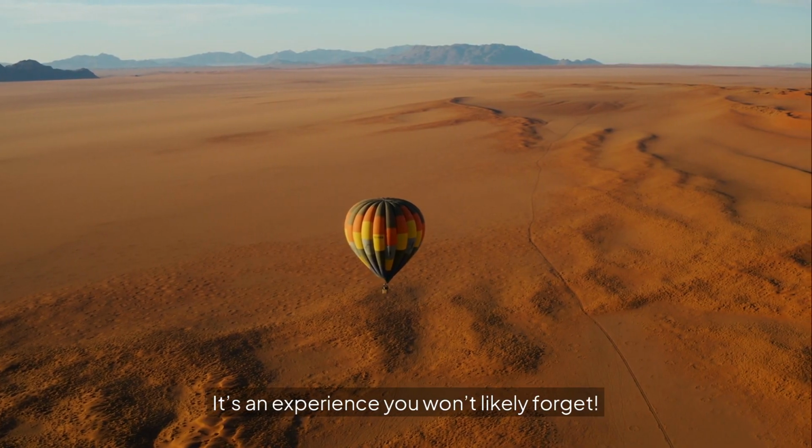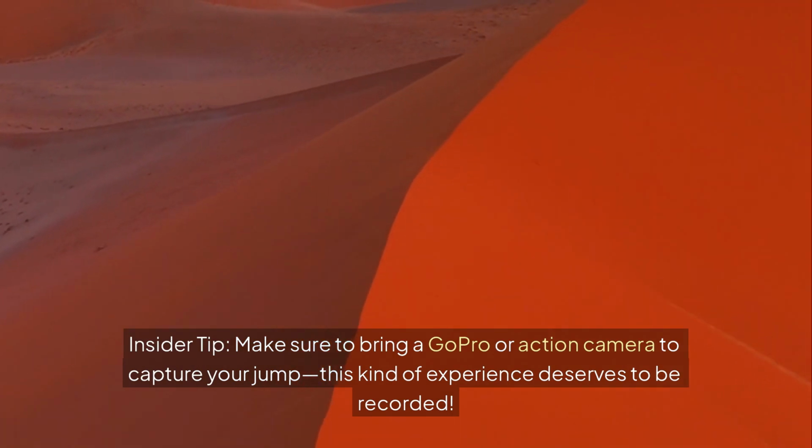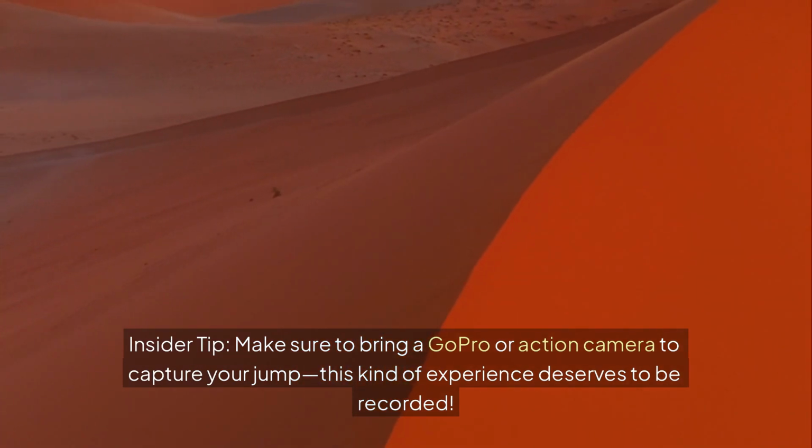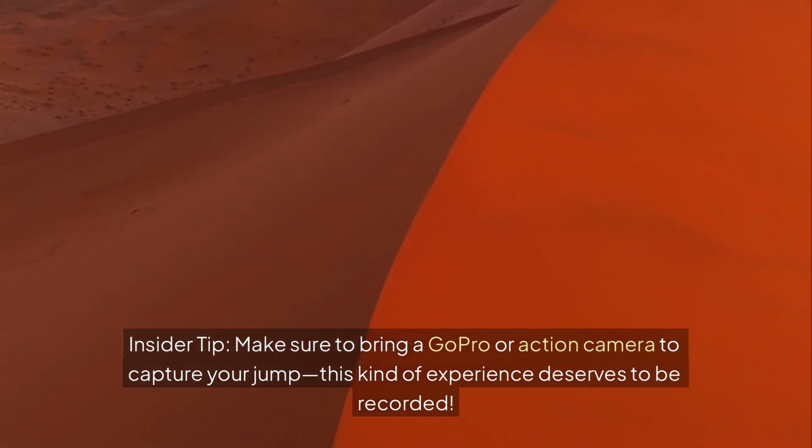It's the obsession with trips. An insider tip on this: make sure to bring a GoPro or an action camera to capture your jump. This kind of experience deserves to be recorded, trust me.